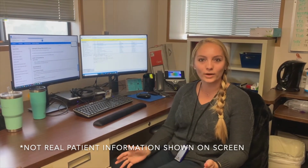Throughout the PGY1 pharmacy residency, we take on panel patients after we're done with our AmCare rotation. And this is typically for chronic disease states such as diabetes or hypertension. And after you see that patient at first in the clinic, you'll then follow up with them until they meet their goals or you lose them to discharge. So it's a great way to get to know your patients and actually see them get to goal.